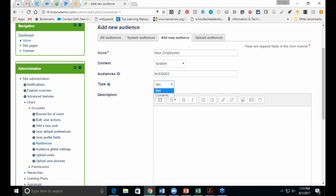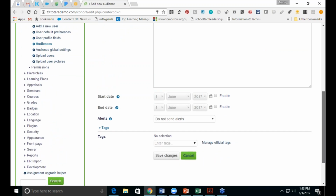Now I can decide if it's a dynamic audience. So maybe dynamic would mean that if I set up something like everybody with the position of doctor is going to be in this audience, then it could be dynamic, and it would go out and look at all the profiles and add those people dynamically. And if a new user came in with that position, they would be added to that group. Or you can do a static one where you upload a CSV file. Okay, and I'll save that.